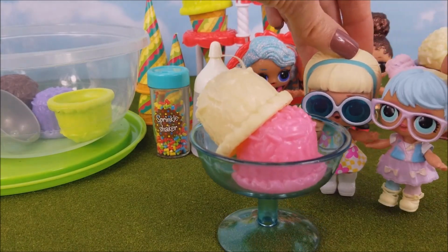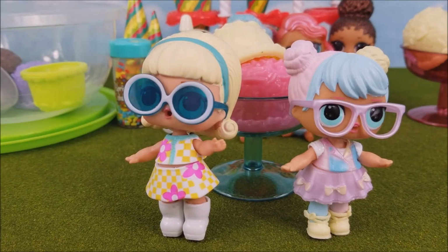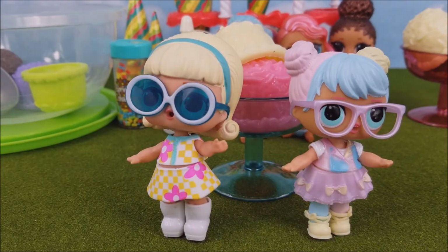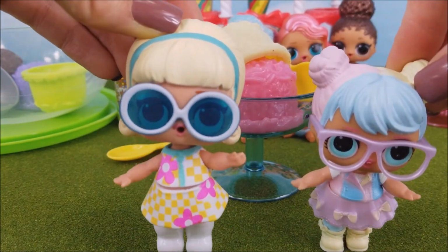Any caramel or sprinkles for the two of you? We'll just do sprinkles. Here's our sprinkles. Time for a taste test. That is delicious. Oh, that hit the spot on such a nice sunny day.